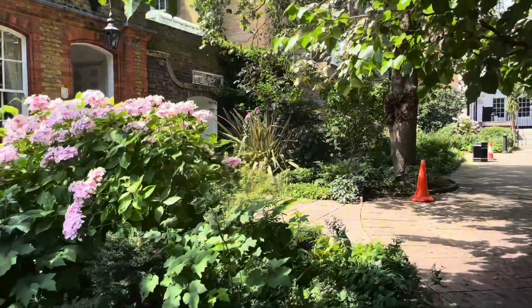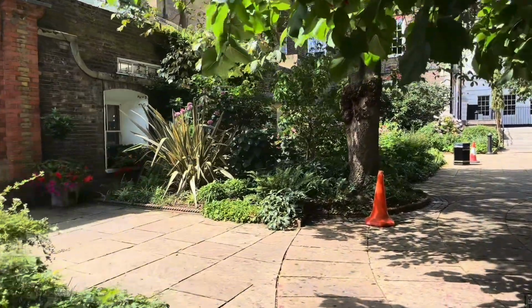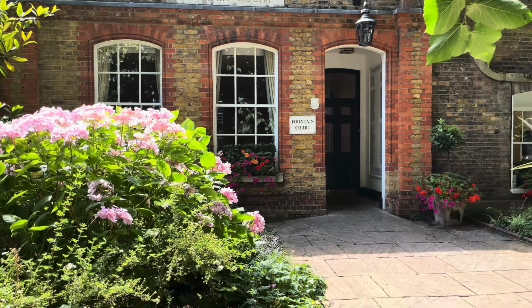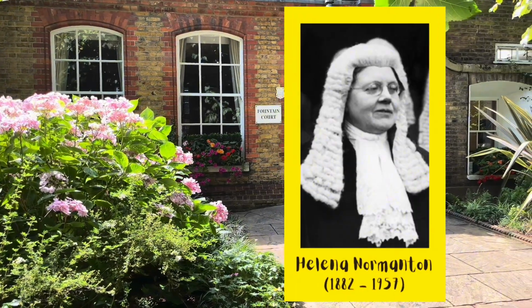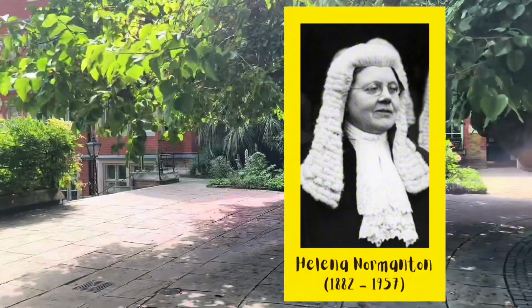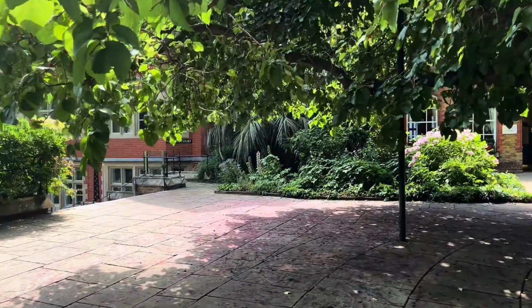It's a nice place to go and people watch, but also a nice place to kind of think about the legal history of the area. Since we're here, I'd like to tell you about Helena Normanton. I always like to put in a little bit of women's history, and she was a pioneering figure in the history of law in England.